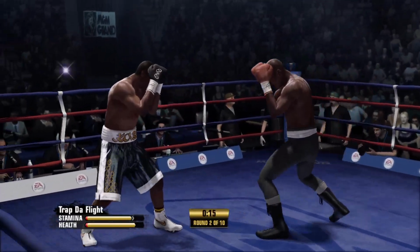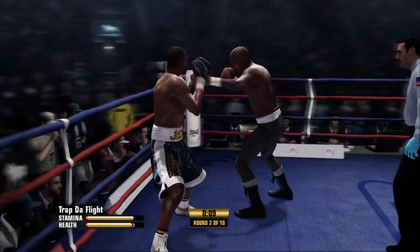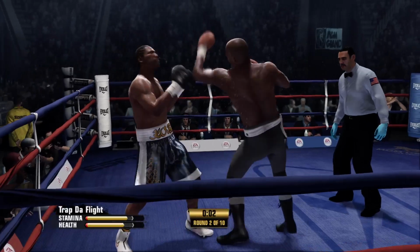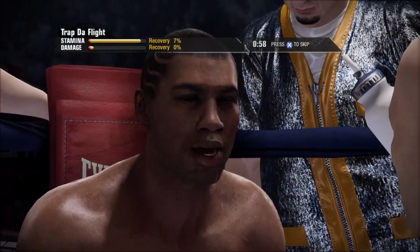Nichols is swinging and missing like he's at bat right there. That punch was nowhere near his opponent. Johnson's getting back to basics. A good, solid jab. Left hook to the body. Then he comes back with the right hand. And this round comes to an end.